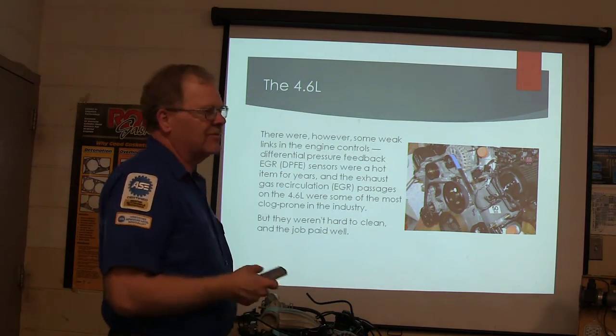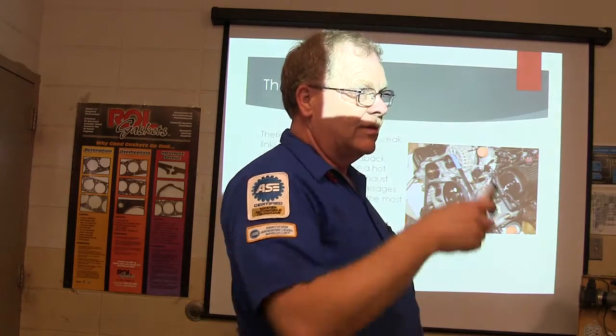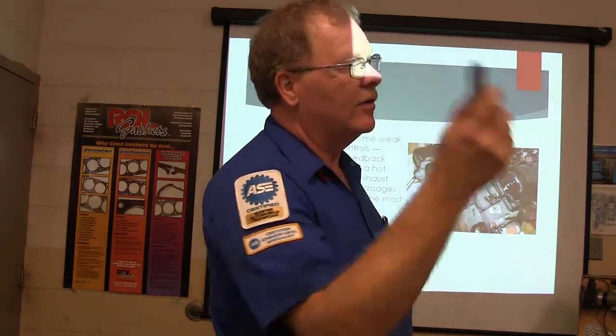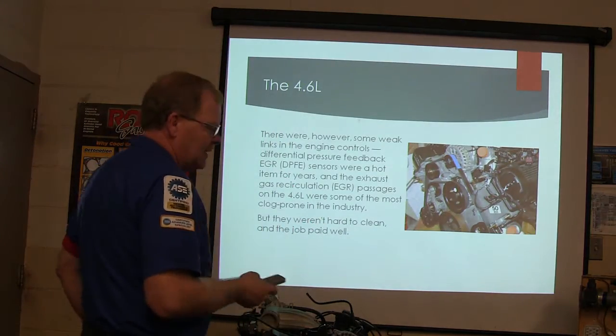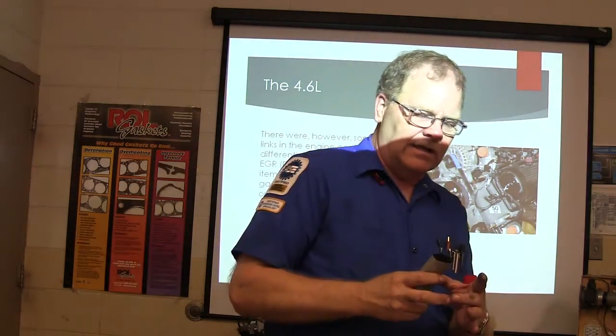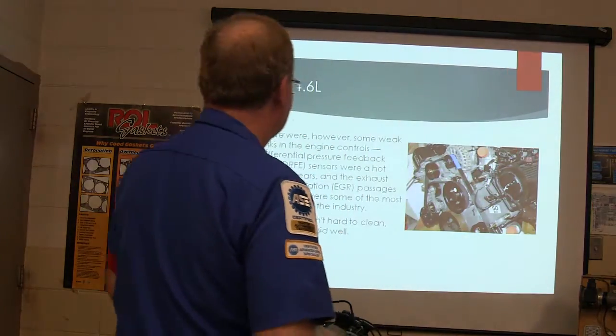The DPFE sensors would fail. They're supposed to be reading. The old metal ones would read 0.6 of a volt. They'd come in reading nothing or too high, and then the plastic ones were reading 1 volt, and they would burn up. And the EGR valves, even now, a lot of times when you got that unit like you just pulled off at 500 out there, they like to fail too. We've had to replace a lot of those.